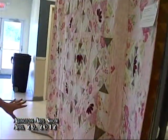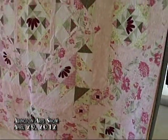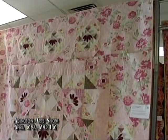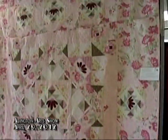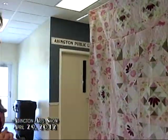And I love this one. This is Joanne Donovan of Abington again, and this is a large quilt for a bed. It's got a pillow topper on the top, so the design is a little bit different than the body of the quilt, because that will go on the rest of the bed, and those will go over the pillows on the top. All machine quilted and machine pieced.